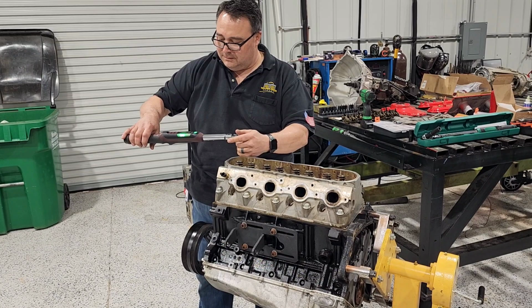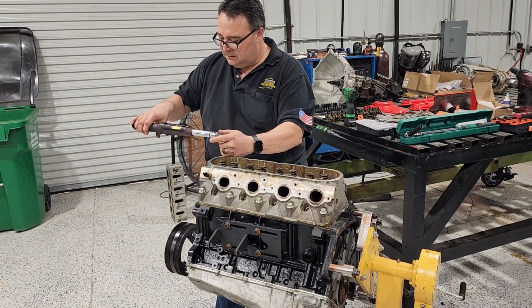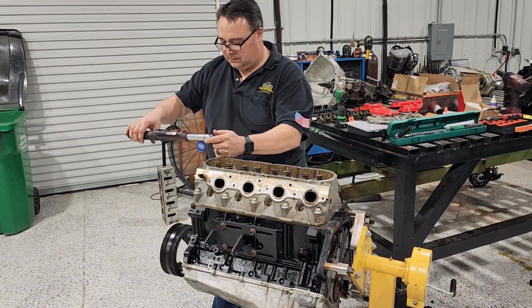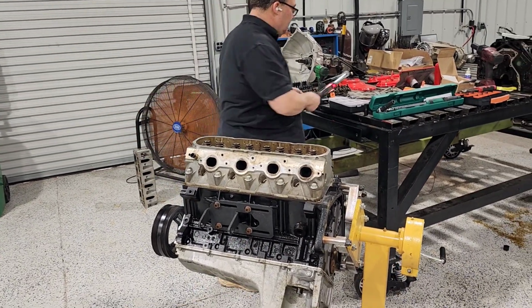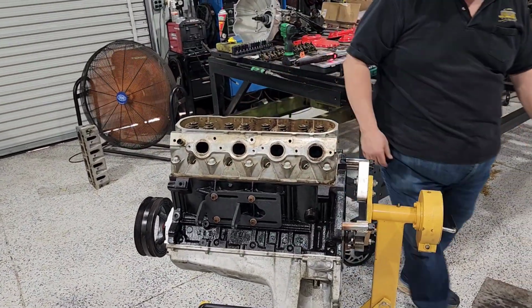All right, we've got Alan getting this engine all finished up, torquing the heads down on it. New head bolts, new head gaskets, all resealed. We changed out the timing chain. We checked all of the bearing clearances. We're gonna get this thing ready to go.